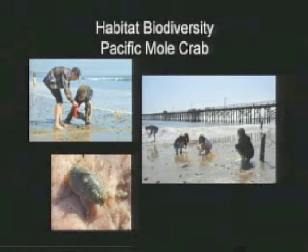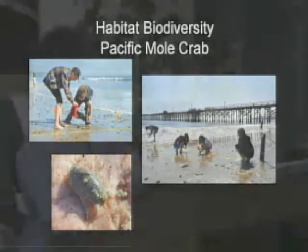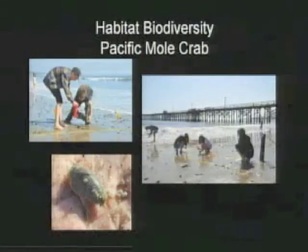Okay, so a diversity of plants and animals in the creek is vital to its health. On our outings, we noticed that the cleaner the water was, the greater the number and diversity of the animal life. One of these animals we saw was the Pacific mole crab. This tiny animal buries itself in the sand to hide from its predators like seabirds, landbirds, and fish.